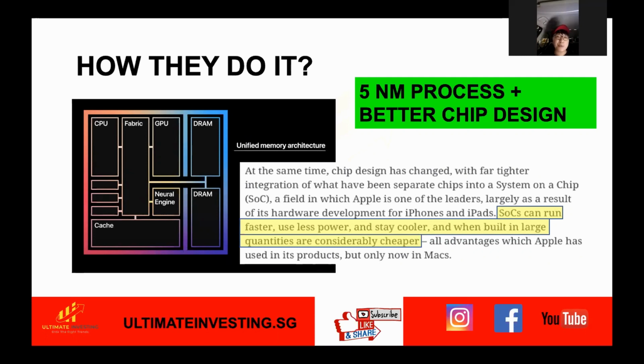Okay, and 5 nanometer is currently the most high-tech technology. So this number, like I said, the smaller the better. For those of you who are new to this, 5 nanometer is the best, the highest tech, followed by 7 nanometer, and of course we have the 14 nanometer. Just to give you a glimpse of the current market comparison.